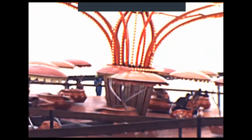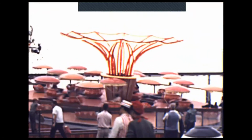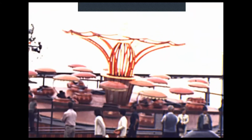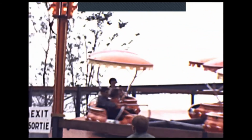Mentioned this ride, Calypso became popular. It was introduced in '62 at the Seattle World's Fair. It was actually invented, I believe, in Europe and brought over here. But this might have been the first one of them in Canada. And it's quite a ride. It's not the sort of ride I would enjoy because I do not like getting spun in high-speed circles. So a bad trip on the teacups at Disneyland is enough for me.